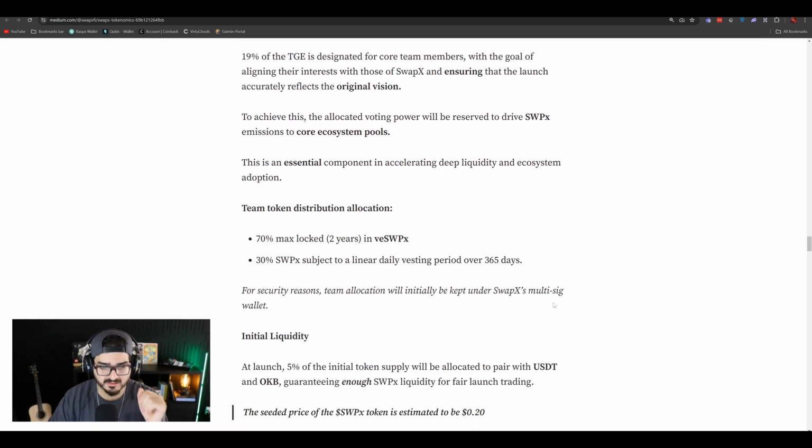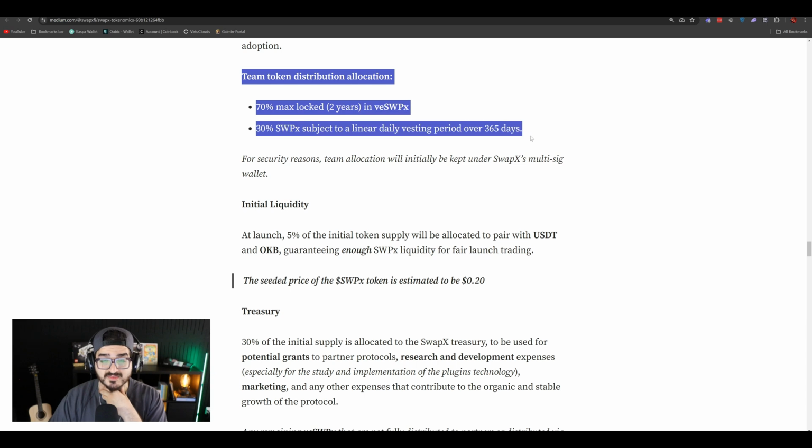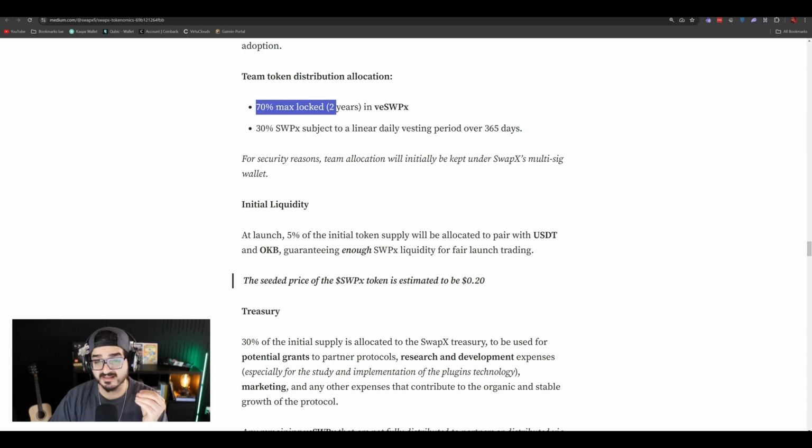Team allocation, that's going to be good because the more the team is benefiting from the protocol as well, the better, and the more work they put in to make the project evolve over time. But if they don't do it publicly, then it looks shady. Since these guys are saying this is how much we're going to be getting as team allocation, I'm completely fine with it. And for the team themselves, 70% is going to be locked for 2 years. So it's not like they can just sell it.